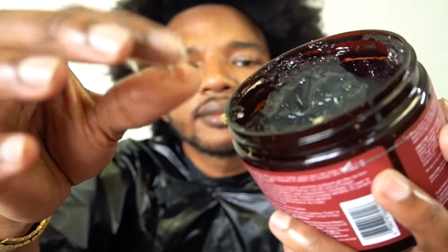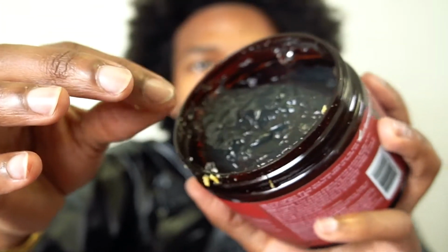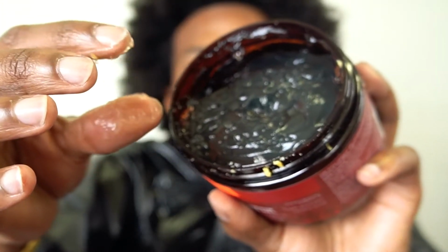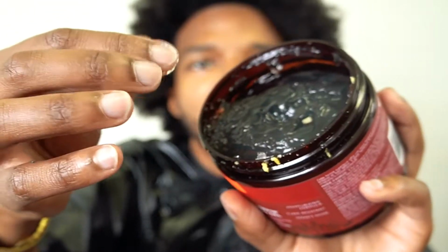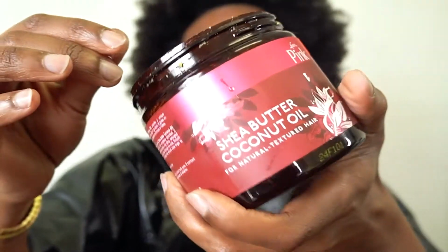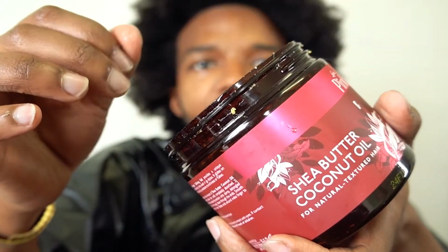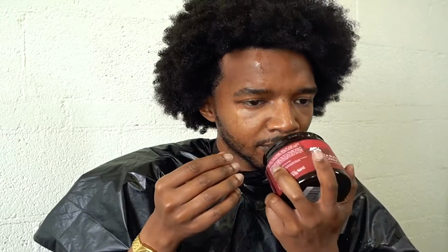It gives me kind of a, I don't know, it's kind of different. It does feel moisturizing in and of itself. It doesn't feel like it'll have a hard hold. It does feel like there's probably the coconut oil or whatever oils that they say it has. Upon first touch, it has a really good smell. It almost smells kind of like cologne.